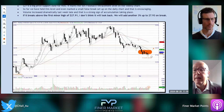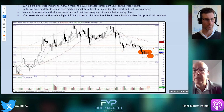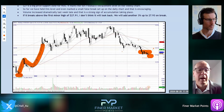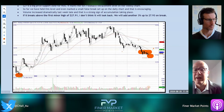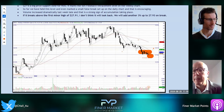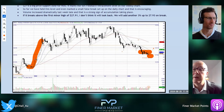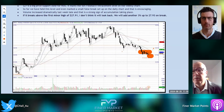So, I mean, out of that 21 move there, I think it moved something like 30% within a month or two. So it was a pretty strong move here. So I'll probably be happy with even half of that move, even twice as slow. But the whole thing has sort of tightened up. It looks pretty good here.